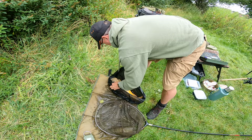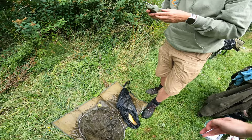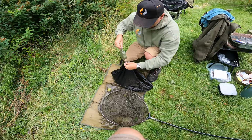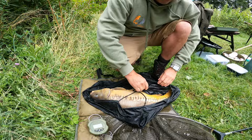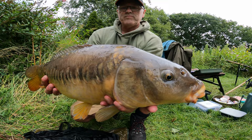He's just put some of that carp cure stuff on it, because it's got a couple of sores on it. It had a hook, it still had a hook in one of its scales. 10 exactly. 10 on the dot. On the dot. Absolute cracker. Really long fish, isn't it?